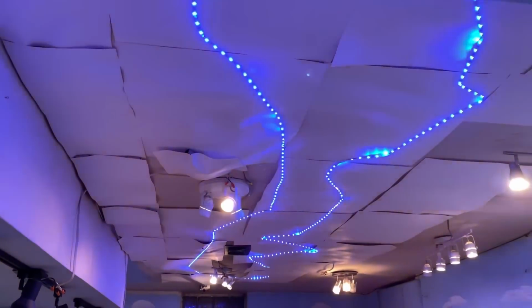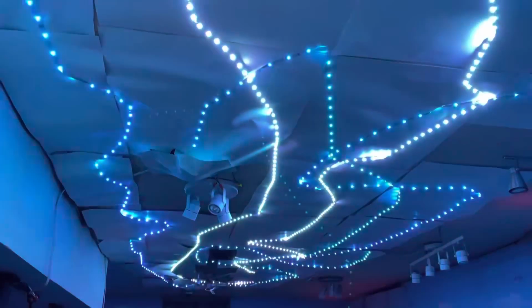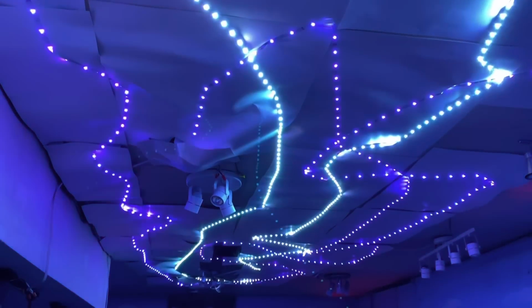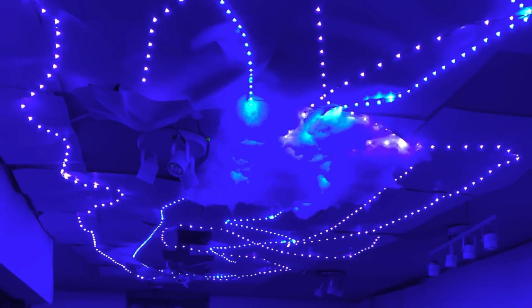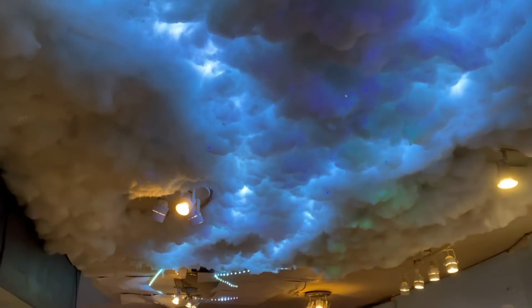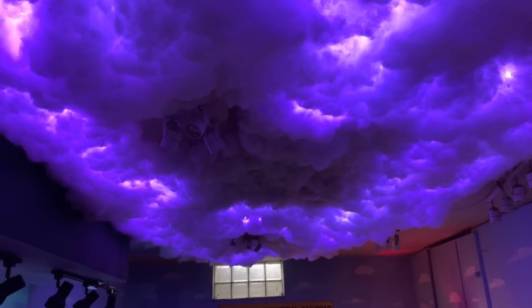Here's some quick videos that I took when I was putting it all up. The paper was put on the ceiling with a couple different strands of LEDs to create different colors. The paper was put up so that the poly fiber could be glued directly to it. There's a 20-pound box of it I bought. It was so much. I started putting it up, and before you know it, here it was about halfway done, testing it out, and then the completed cloud turned out totally awesome.